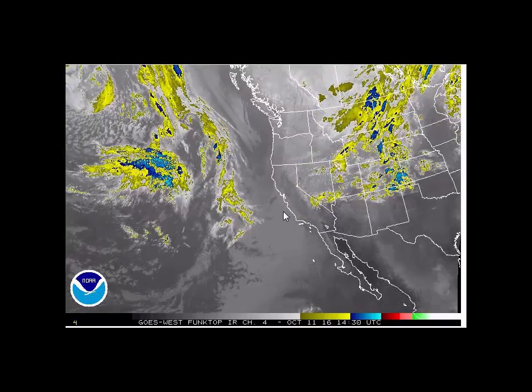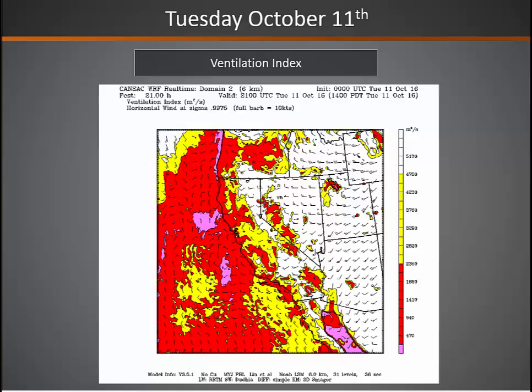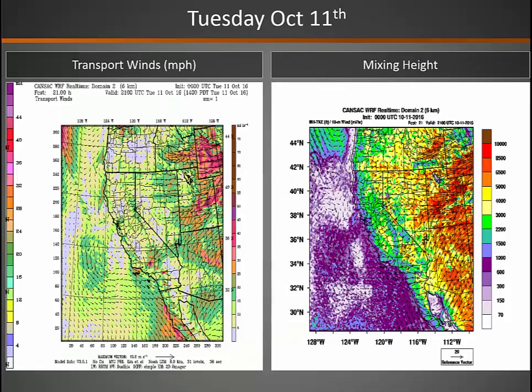burning operations. So looking at our overall dispersion today, our ventilation index areas in the white indicate excellent overall dispersion. Seeing just a few localized pockets across western Nevada and maybe near the Great Salt Lake and northwest Utah, which could be slightly worse. Otherwise, no significant issues.